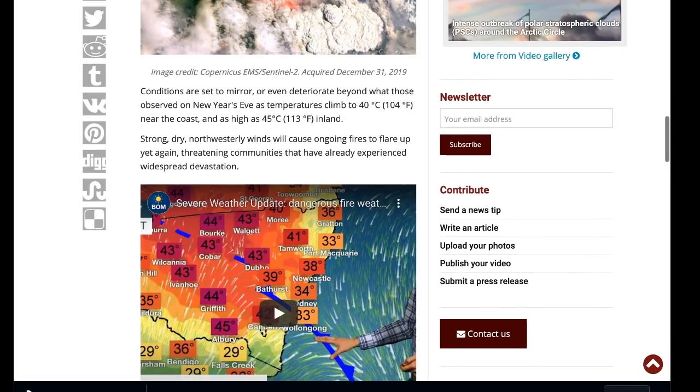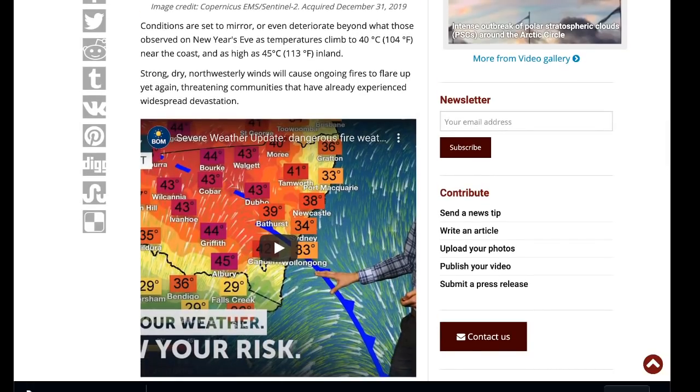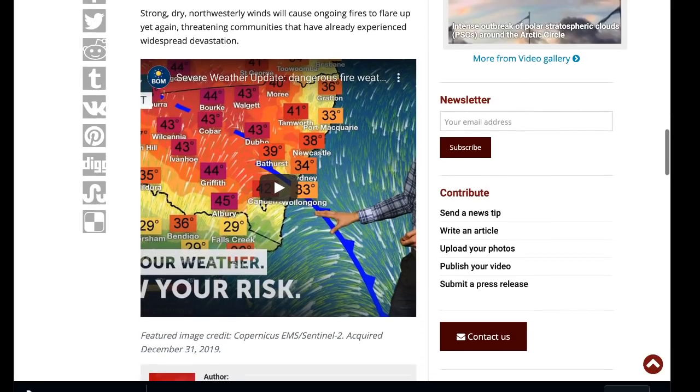Conditions are set to mirror, even deteriorate beyond what those observed in New Year's Eve. Temperatures climbed to over 104, near the coast as high as 113 inland. Strong, dry northwesterly winds will cause ongoing fires to flare up yet again, threatening communities that have already experienced widespread devastation.